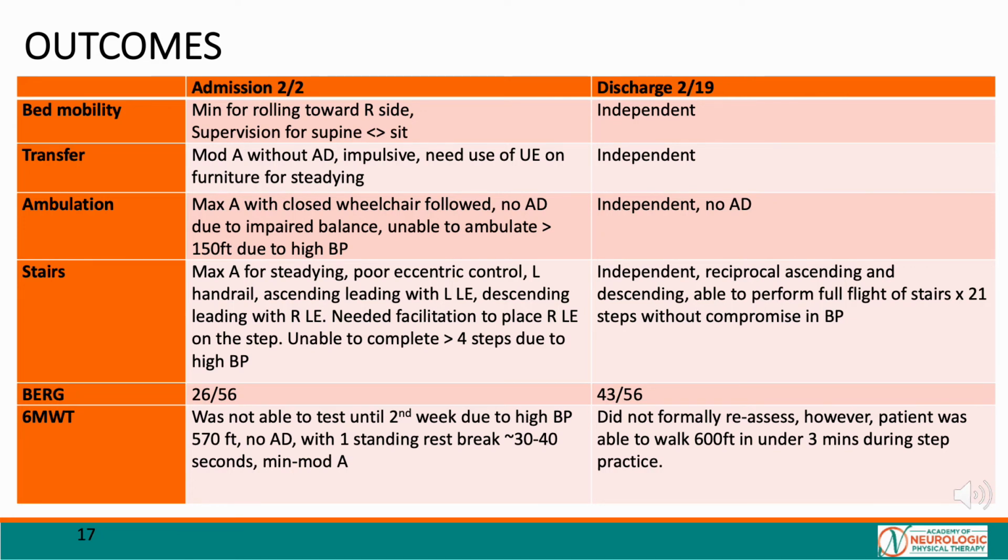He was also able to perform a full flight of stairs of 21 steps continuously. The Berg Balance Scale improved from 26 to 43 out of 56, and although we did not formally reassess the 6-minute walk test, the patient was able to walk 600 feet in under 3 minutes during high repetition set practice.